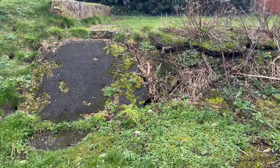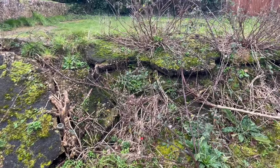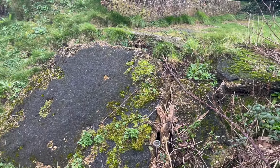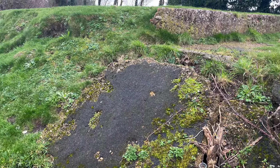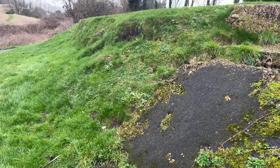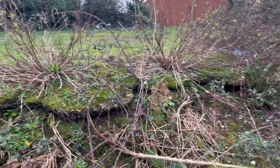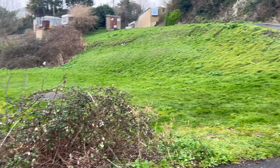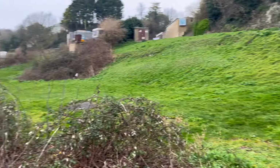Slabs of concrete and stuff have all collapsed down into the sinkhole. Used to be a kids' play area just here. There's the other side of the sinkhole there, the other bank.